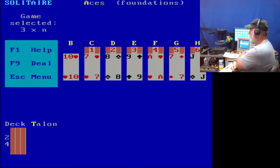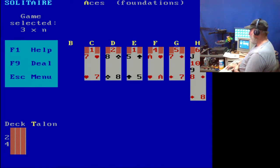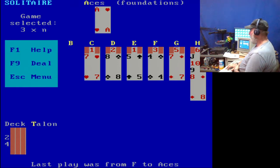So we can do B. Oh, that's kind of cool that it automatically puts it E. Okay, we can do E. Okay. Now, what does it do if we do an F for the eighth? Okay, that should play it up, yes. Okay, so we have two choices of which red 7 to put on the black 8.